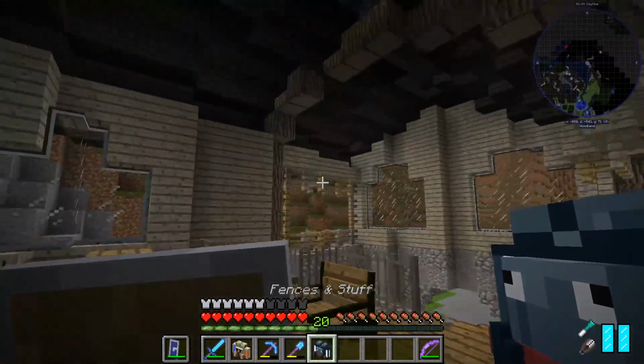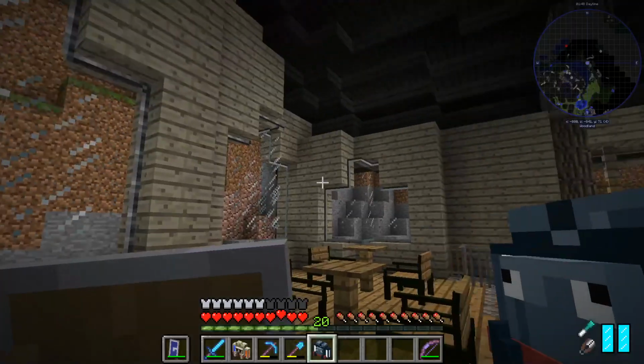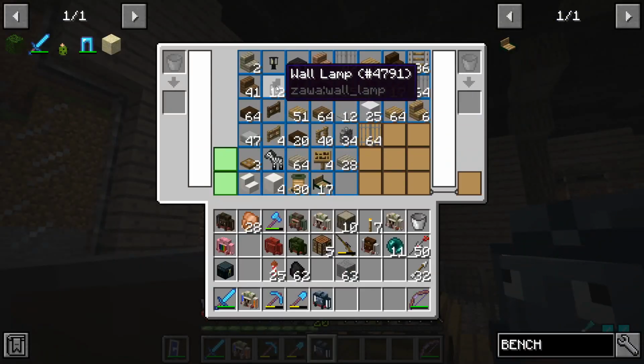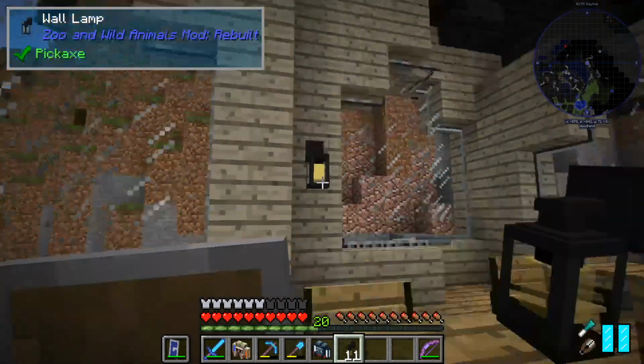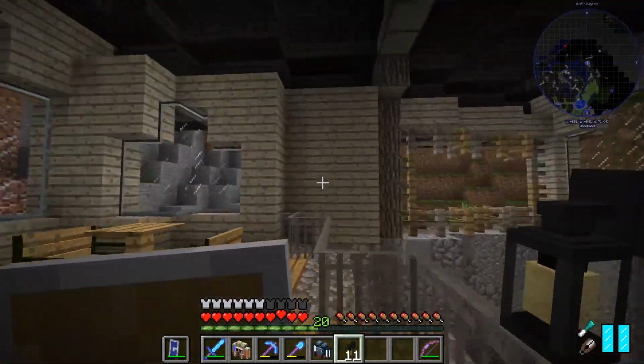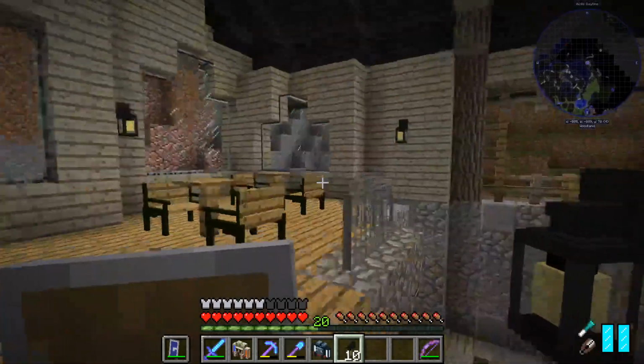This is a little dark up here, though, so I do kind of need to add some kind of light source. And what I could do, an easy way to do this, is actually to grab one of these wall lamps and just kind of slap it down like right over here. I mean, that absolutely works. Maybe put another one over on this wall. Yeah, that works. Totally works.